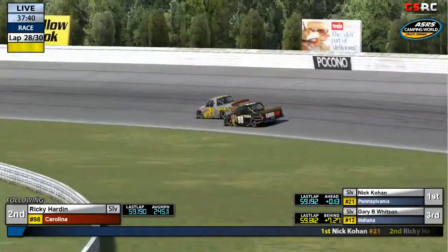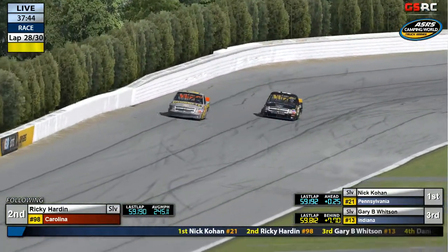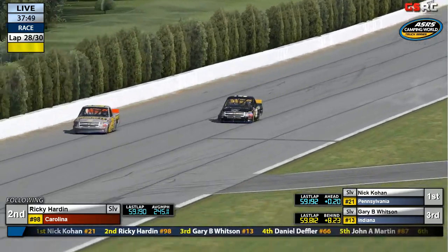Yeah, Ricky Hardin did not attempt to move entering turn 1 that time. And yellow is out. Nick Cohan has won the race. There's a caution on the speedway, and it is for Bryce Whitson.